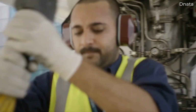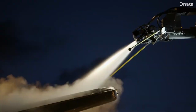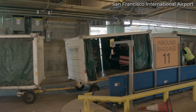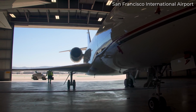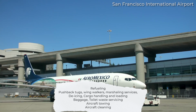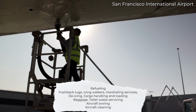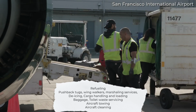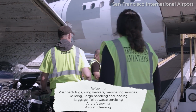Below-the-wing handling tends to occur on the ramp once an aircraft arrives at its stand and prepares for its next service. This term encompasses a vast range of activities which generally take place airside, where skilled workers with enhanced security clearance operate in highly dynamic and often potentially dangerous conditions. Some of the main below-the-wing services that most viewers will recognize include fuel provision and refueling, general ground handling, pushback tugs, wing walkers, marshalling services, operation of air bridges, de-icing services, cargo handling and loading, baggage handling plus preparing load sheets and weight and balance documentation, toilet waste servicing plus potable water supplies, aircraft towing, and aircraft exterior cleaning services.